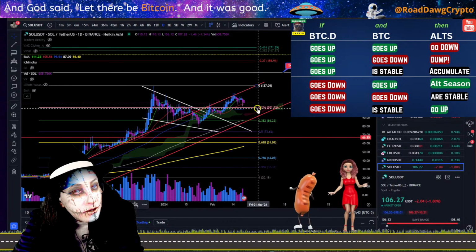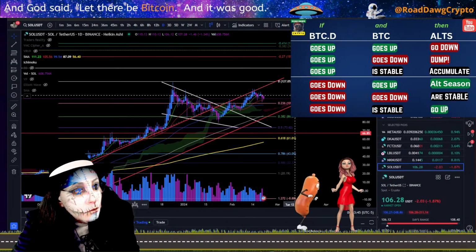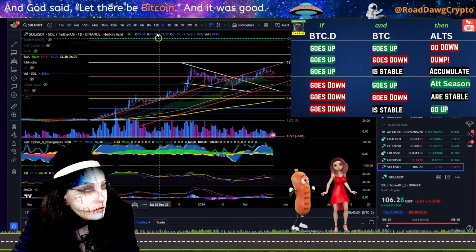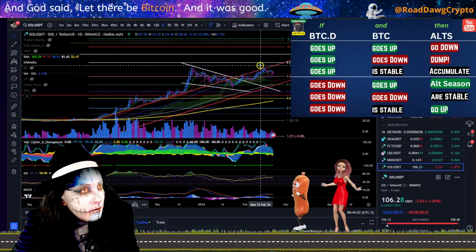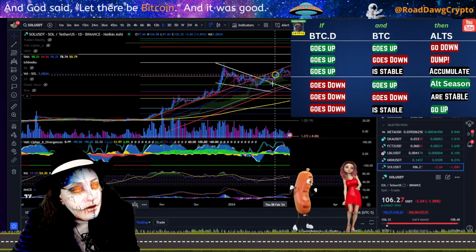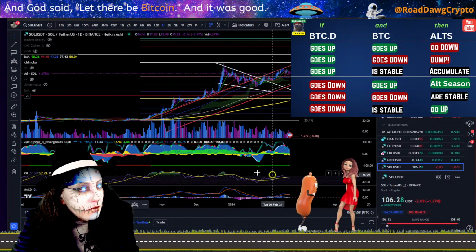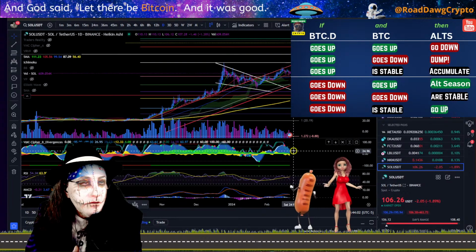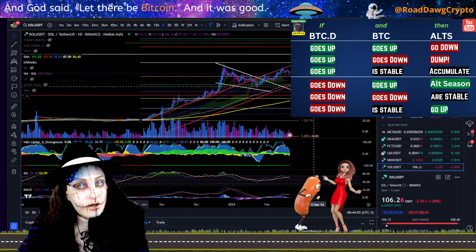We need to see this level hold at 101 and slowly work our way up. And then I'll start looking for some divergence between this top and this top, wherever we confirm that it is. I'll start looking for some divergences, and I'm not seeing anything, and that would be telling me that we're getting ready to shift trend. So I don't think this is necessarily a trend change at the moment.